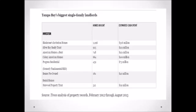Here's a chart showing some of the bigger investment opportunities for rental properties that have been going on in the Tampa Bay area. You've got the Tampa Bay's biggest single-family landlords. I'm sure we were all familiar when the market crashed and the hedge fund groups were buying up all the properties. Well, this chart is from 2012 to 2013, so the numbers are going to be a little higher today. But you've got the Blackstone Group. The Blackstone Group owns over 2,100 homes in the Tampa Bay area, over $326 million worth of real estate.